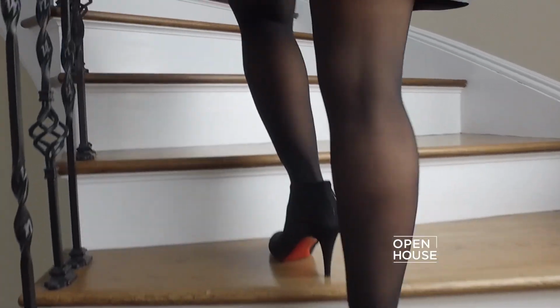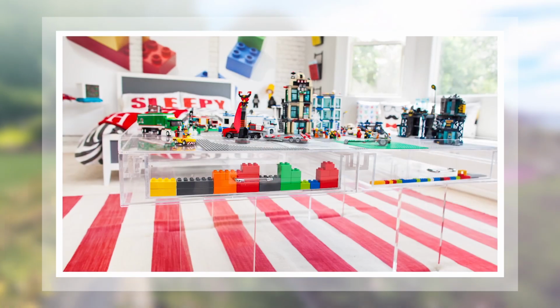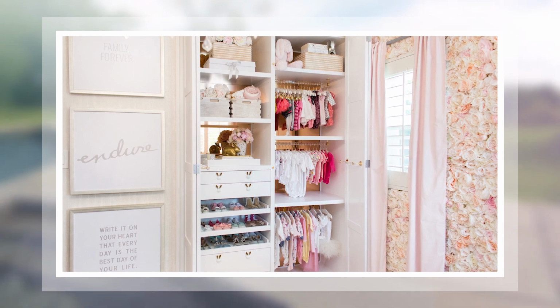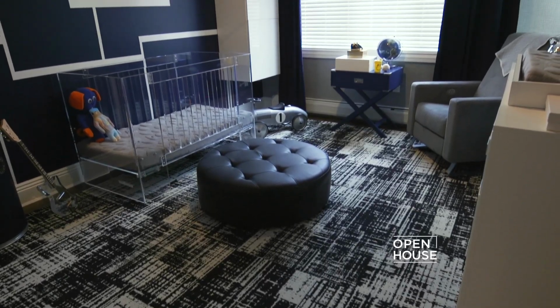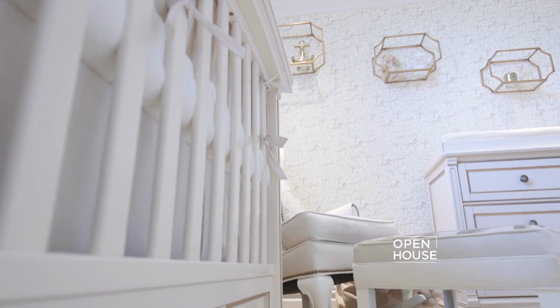Now let's get started with not 1, but 2 gorgeous baby nurseries in New Jersey. They were both designed by Vanessa Antonelli, a sought-after nursery, playroom, and kids space designer with an extensive roster of celebrity clientele. Now today, she's showing us the baby room she designed for Angela Simmons and Dancing with the Stars couple, Peta and Maxim. I can't wait for you to see them. Check it out.